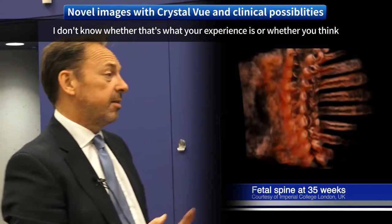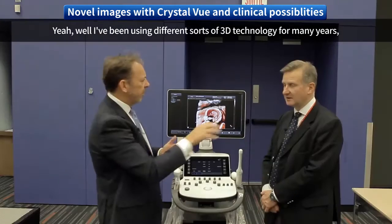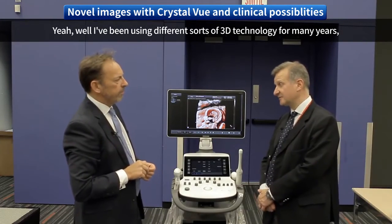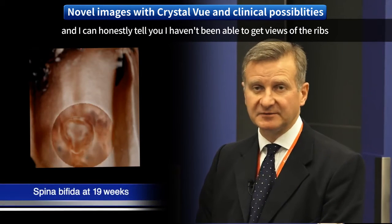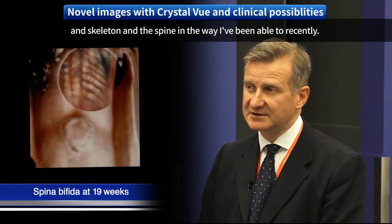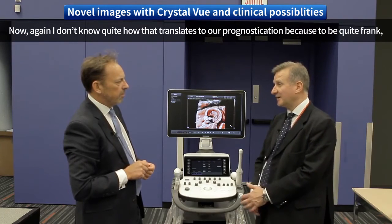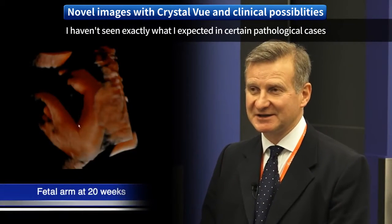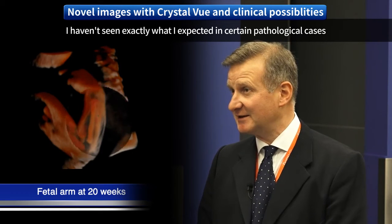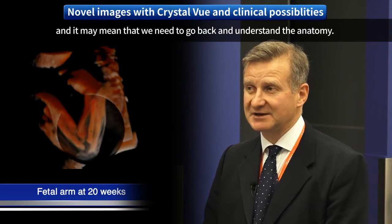I don't know whether that's your experience, or whether you think that might be where this application really comes into its own. Well, I've been using different sorts of 3D technology for many years, and I can honestly tell you I haven't been able to get views of the ribs and the skeleton and spine in the way I've been able to recently. Again, I don't know quite how that translates to prognostication, because to be quite frank, I haven't seen exactly what I expected in certain pathological cases, and it may mean that we need to go back and understand the anatomy.